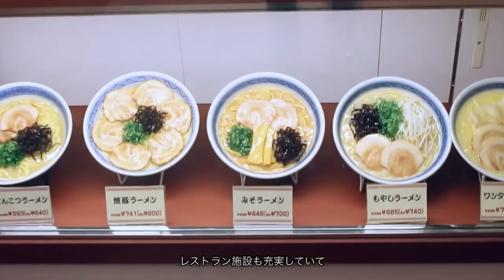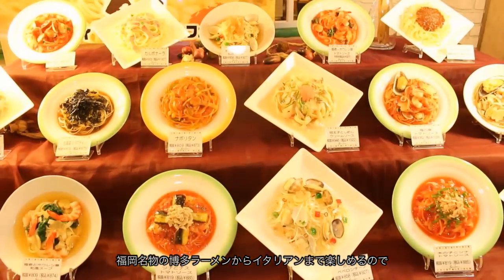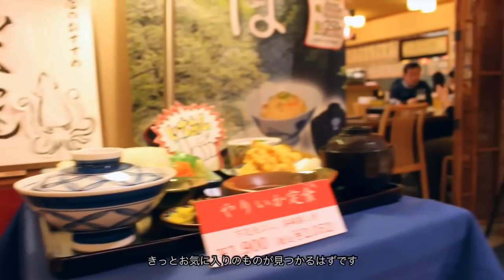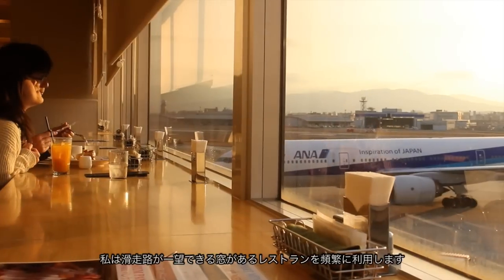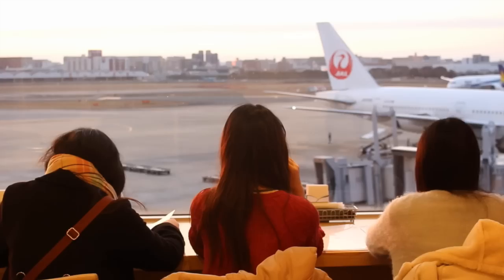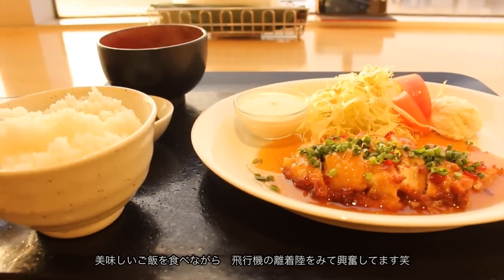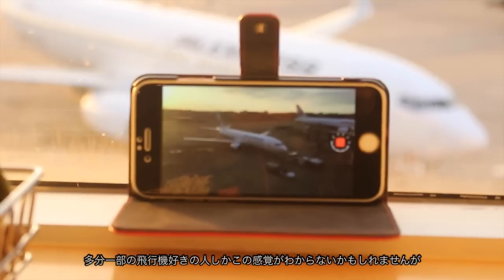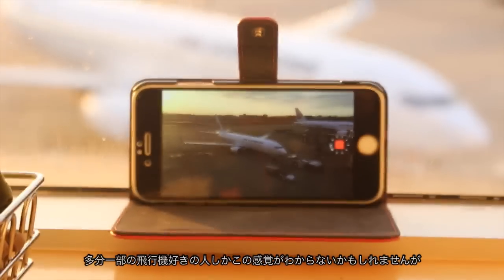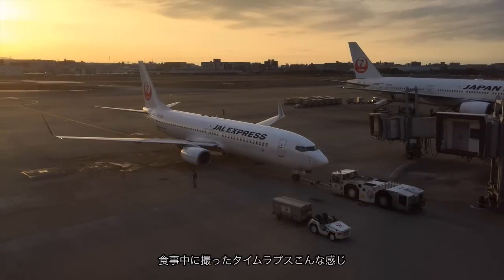There are also a number of restaurants on the third floor. From famous Hakata ramen to Italian pasta, there's sure to be something for everybody. But personally, I prefer the restaurants with window seats. There's just something really exciting about sitting and watching planes take off and land while enjoying a delicious meal. And here's something maybe only fellow aviation geeks will understand, but this is also a great spot to take photos of airplanes. Here's a time lapse I took while eating.